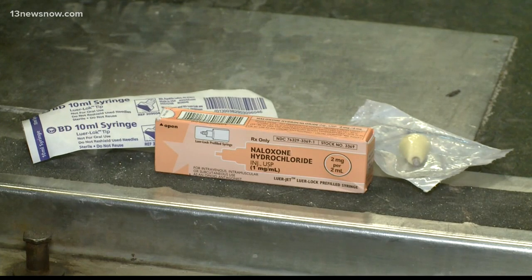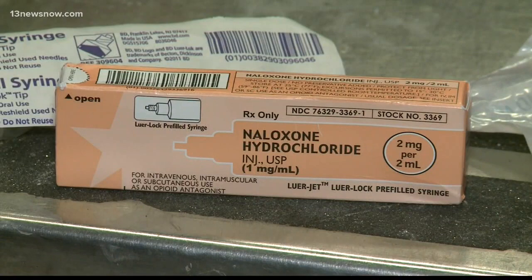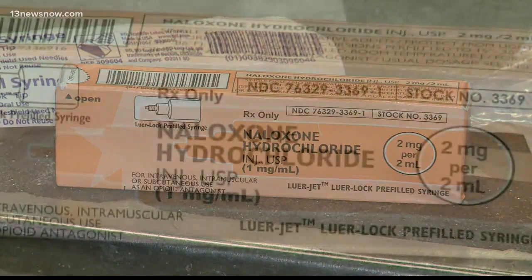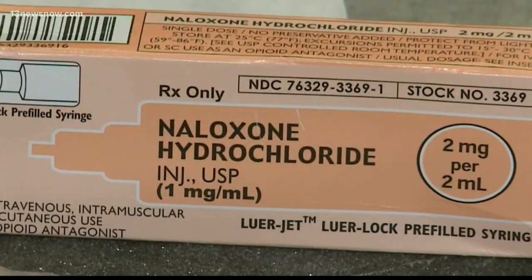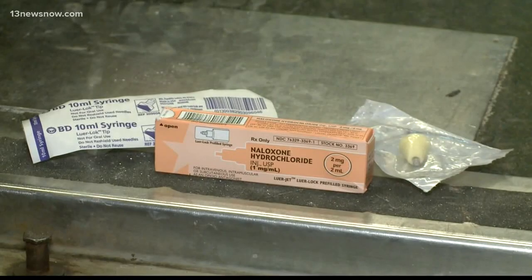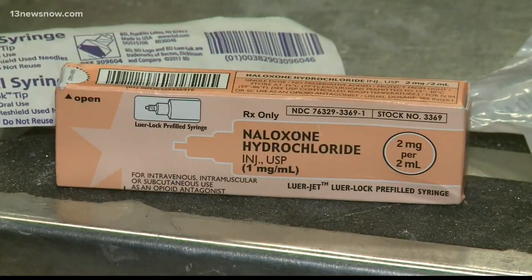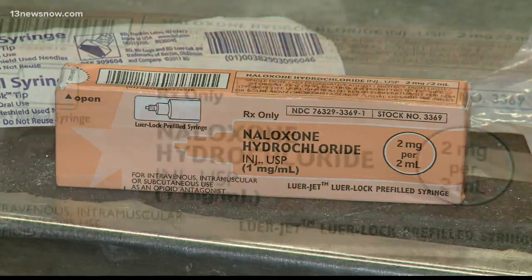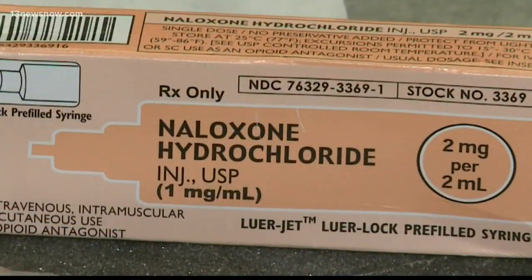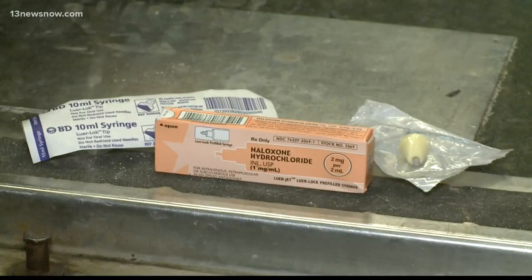Virginia has been hit hard by the opioid epidemic. Tonight, health officials are offering a free training course to help prevent overdose deaths. The Revive program trains individuals how to administer the life-saving medication naloxone. Today's session runs from 5:30 to 7:30 on Independence Boulevard. If you can't make tonight's session, there are several others throughout the year. For more information, log on to 13newsnow.com.